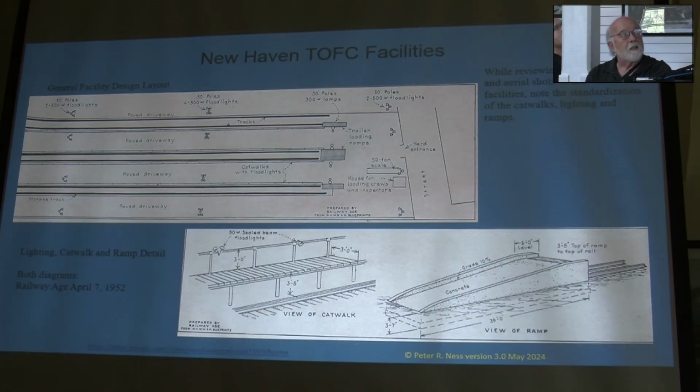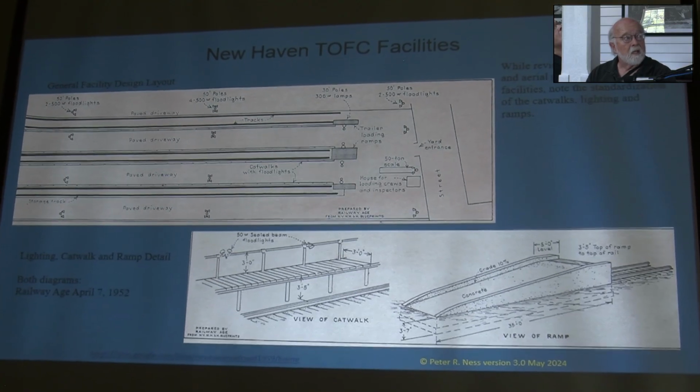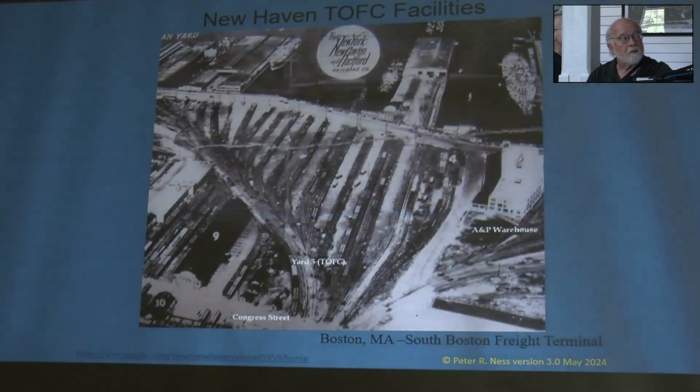So facilities, again, from Railway Age, but if you look at the photos that I've shown, they were pretty standard facilities. There was an apron area, there were rails, there was a catwalk on each side. The catwalk had lighting on it, and the ramp was fairly standard. So, again, some valuable information if you're considering the modeling aspect of these operations.